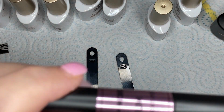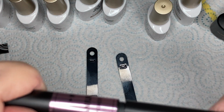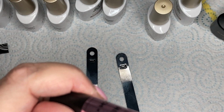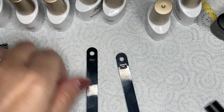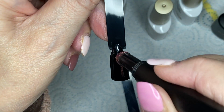So I'm going to try these. This is the pink one. This is MCB03, this one. And you'll feel it's got a sponge inside and your powder's in there. So when you push it in, you get powder on it, like that. So I'll try this one first. I've never used these, so there might be a bit of trial and error.